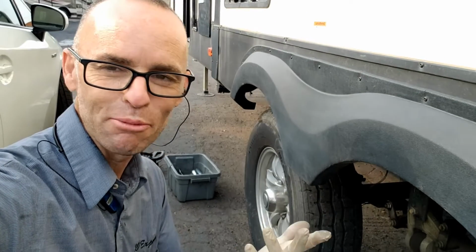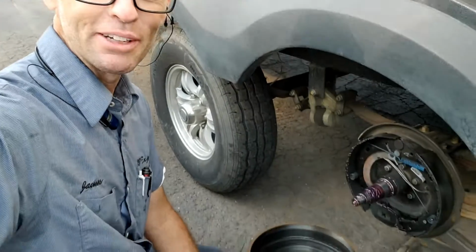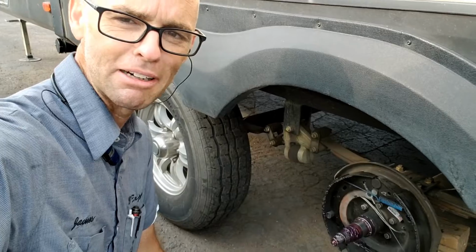I didn't take a video of it before, but I had a brand new '20. We took the wheels off. There was no grease in the bearings whatsoever. I don't know what's going on in the world, but there's some issues happening. So if you have a brand new trailer, it may not be a bad idea to get your bearings inspected.